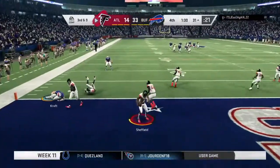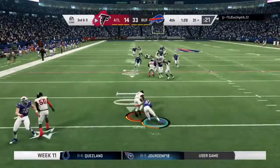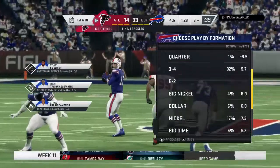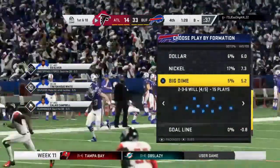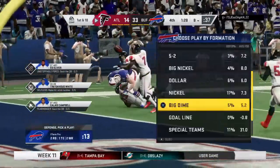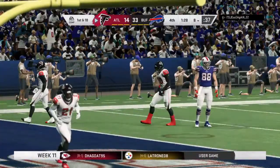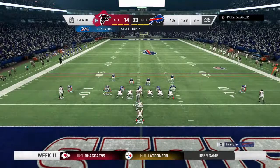And it'll be intercepted. A great read, and it's picked off. And a short return will be stopped inside the 10 at the 8-yard line. So now he's equaled his interception total from a week ago. Remember, Charles, he had 3 last week. And you know, all week long he vowed to take that number down.